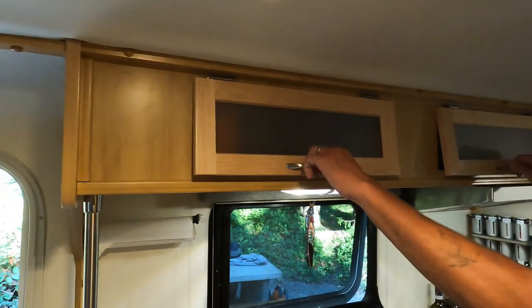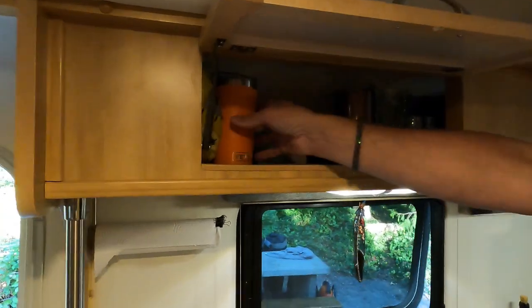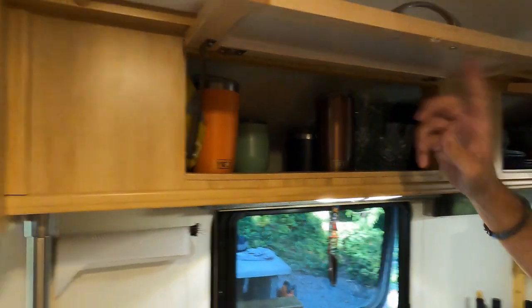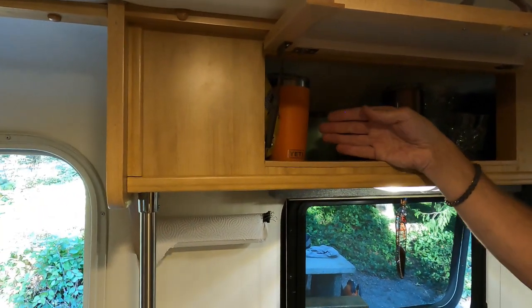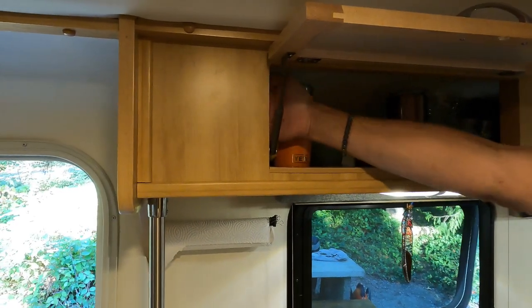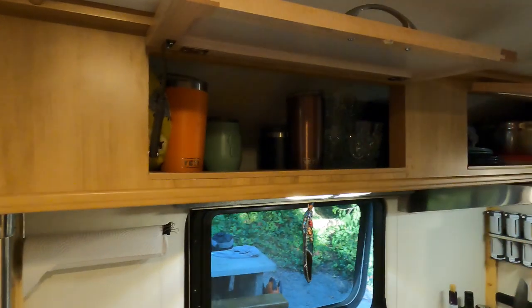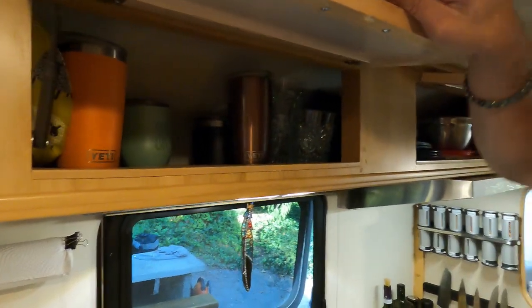Upper storage overhead cabinets here for our mugs, glasses, these go all the way to the plastic, and like Julia pointed out to me, they go all the way to the end here, so we have everything filled up to the end with stuff we don't need that often, but we have the space.